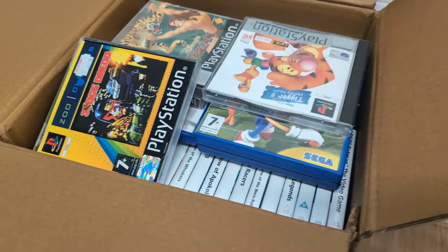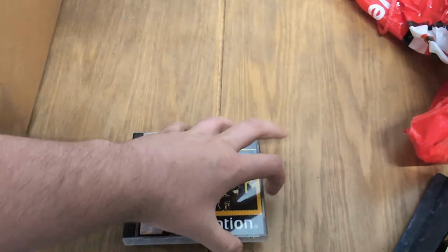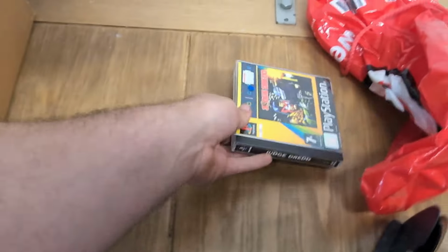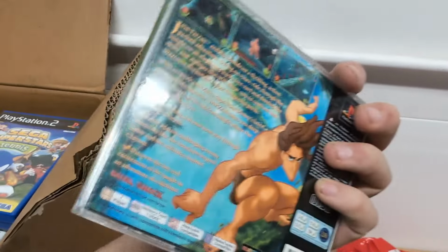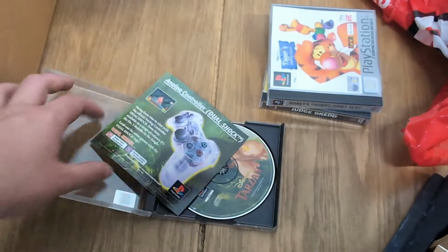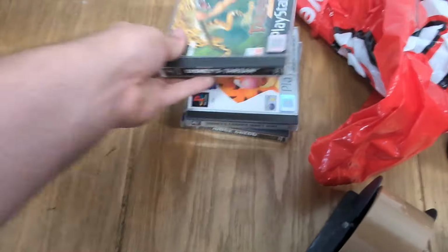I think the better stuff's in here. Let's get this stuff out. That Judge Dredd, so Essentials re-release. But still, Judge Dredd. No manual. Be worth some money than that. Tigger's PS1, easily money. Tarzan, like I said, I think I showed you recently. This has gone up in price. If it's got a manual, I can get like 20 quid for it. It's not got a manual, but still, I bet I'd be able to get close to 20 quid for it.